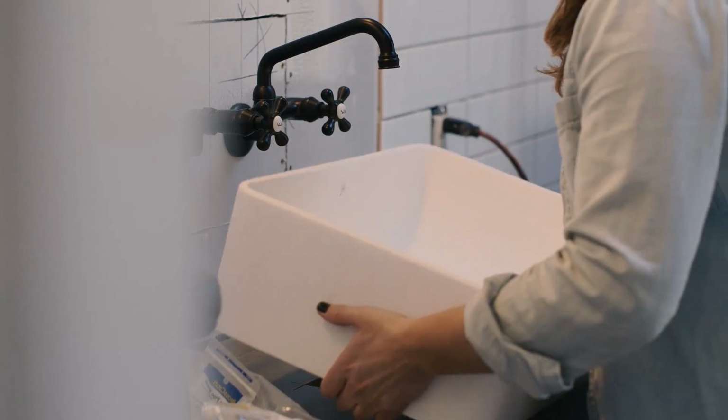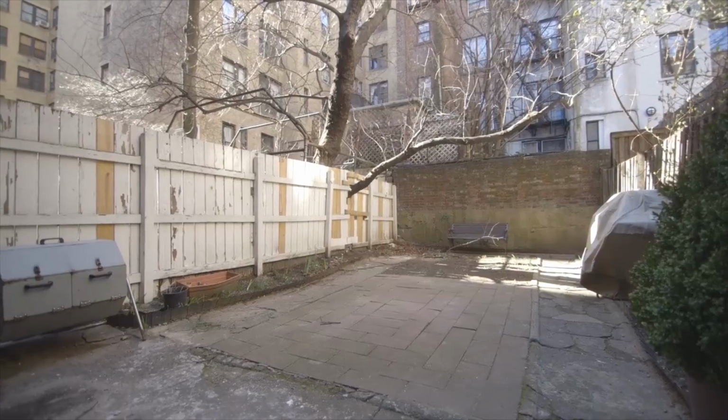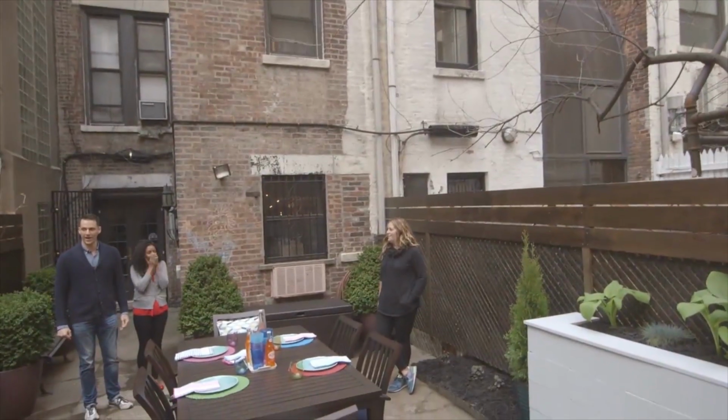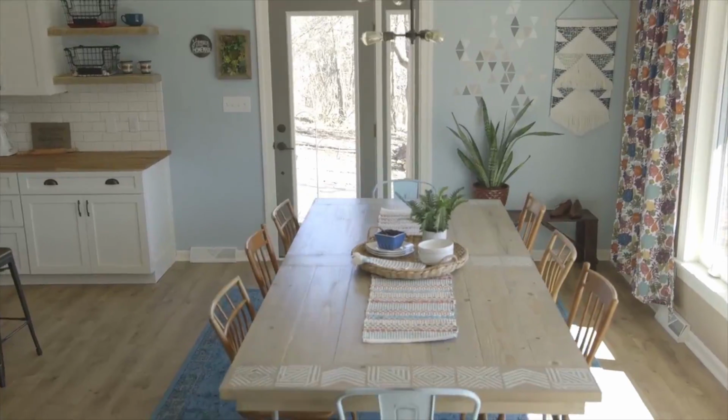I'm Monica Mangan, and I believe that updating your home doesn't have to take a ton of time or money. I show people how to get Pinterest-worthy spaces that are just right for them. This is unbelievable. Give me one weekend, I'll give you 5 projects, and you'll have a completely transformed space by Monday.